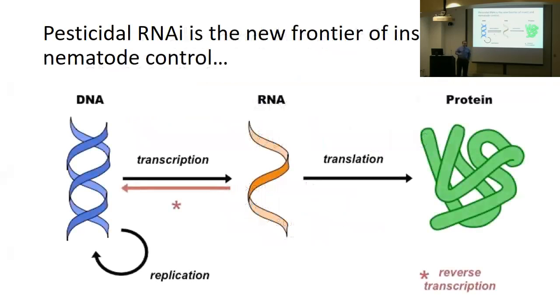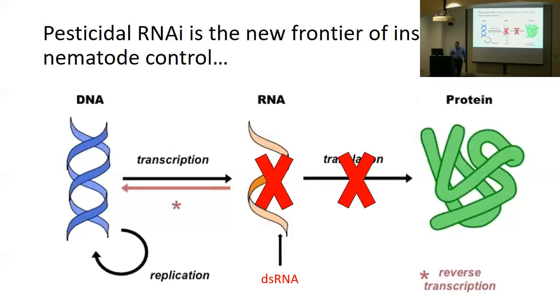RNA interference is basically a process by which we can selectively silence genes. Shown here is the central dogma of molecular biology. That is to say, DNA makes RNA, which makes protein. Well, in most eukaryotes, we can introduce an artificial double-stranded RNA molecule as a template to serve for the degradation of a given RNA. When this RNA is degraded, it obviously can't be translated, which means you don't get a given protein. Now, this process has been utilized extensively for functional genomics for many years now, but it also has the possibility to serve as a pesticide.